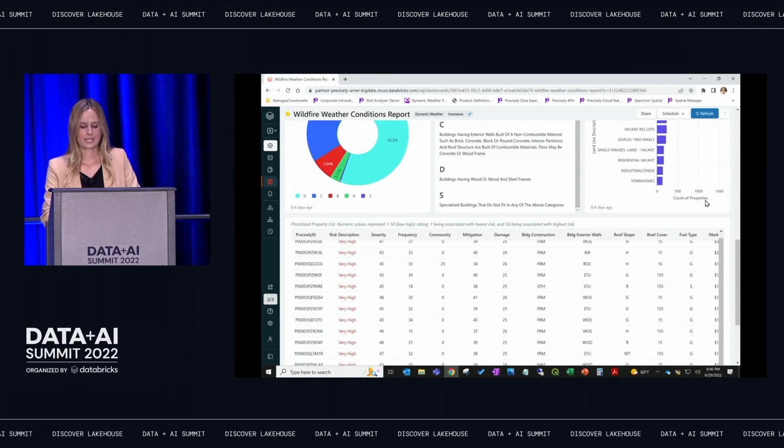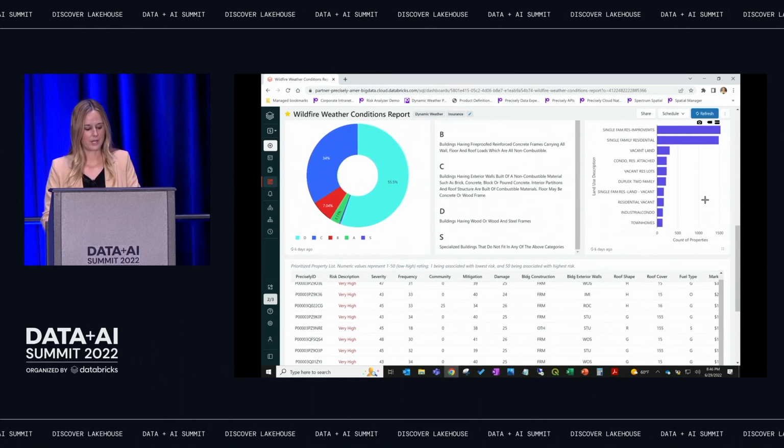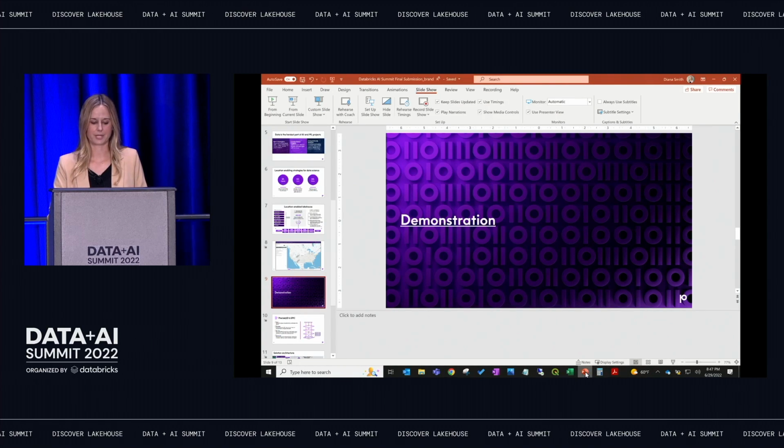So I think that about does it for the demo. So I hope that that helped illustrate really how it precisely works on Databricks and how we can help accelerate and enable your machine learning initiatives using our data and software.